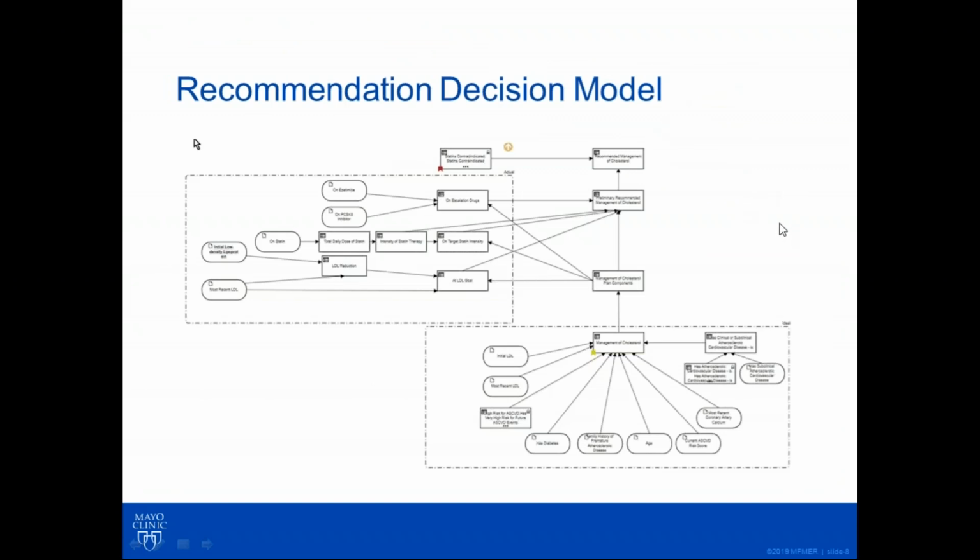This one is a little scary looking. It really is not as bad as it looks. This is using DMN to make patient care recommendations. So this is traditional CDS. This looks better on a big screen.